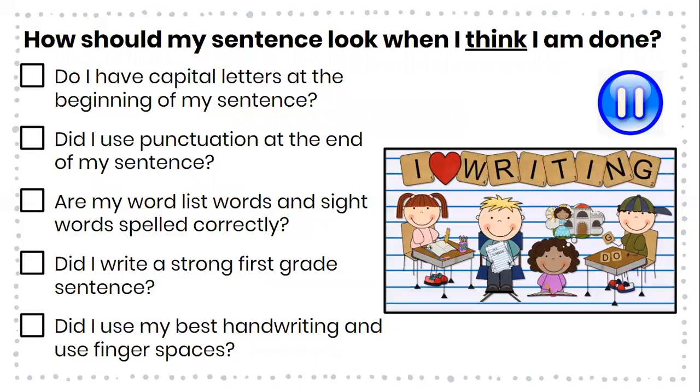The next thing is, did I write a strong first grade sentence? Now, we went over that at the slide before. You can always go back to that slide to see what the difference is again between a simple first grade sentence and a strong first grade sentence. I can't wait to read my strong first grade sentences. A good idea when writing a strong first grade sentence is that your sentence has more than 6 words.